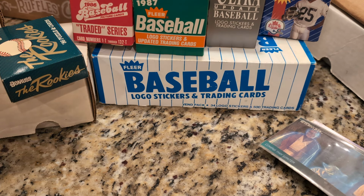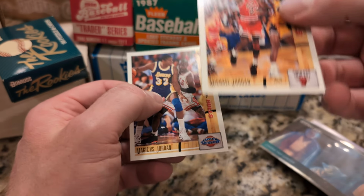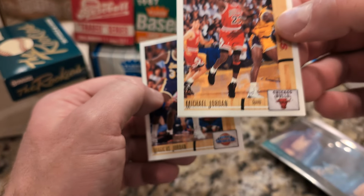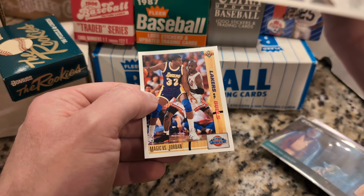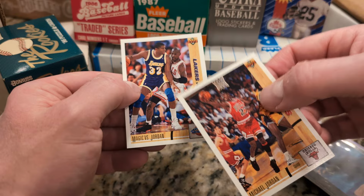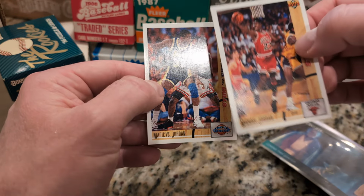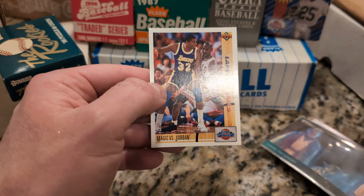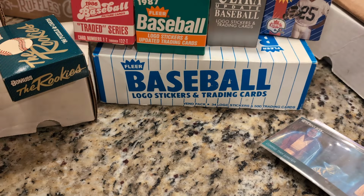Okay, so I went through that a little bit. I pulled these two, the Jordan, which looks really nice. Of course, it's not hard to keep these cards in top condition because of the cardstock that was used. And I pulled this Magic versus Jordan, which is almost reminiscent of that 2008, or maybe the other way around, Topps Kobe LeBron card. Really cool. So those two for sure. And let's see what else we got.